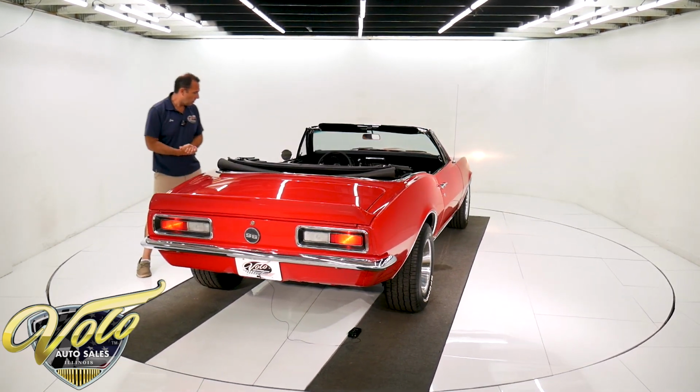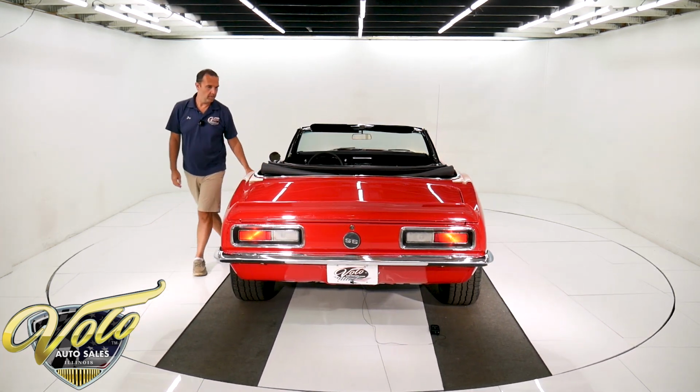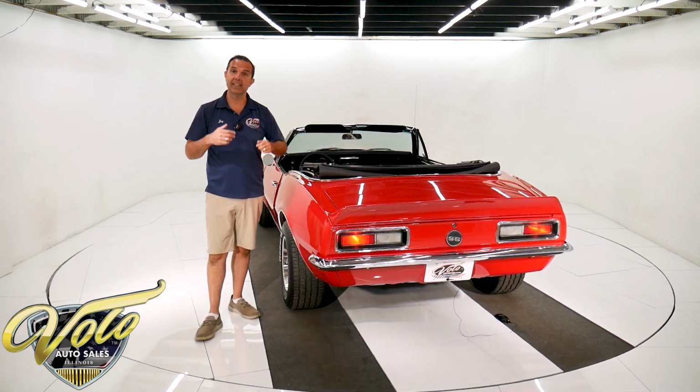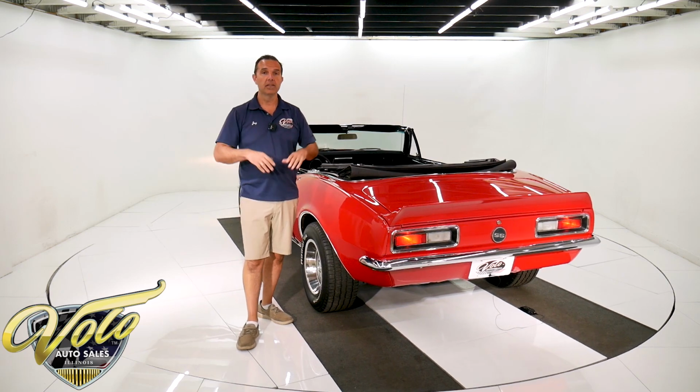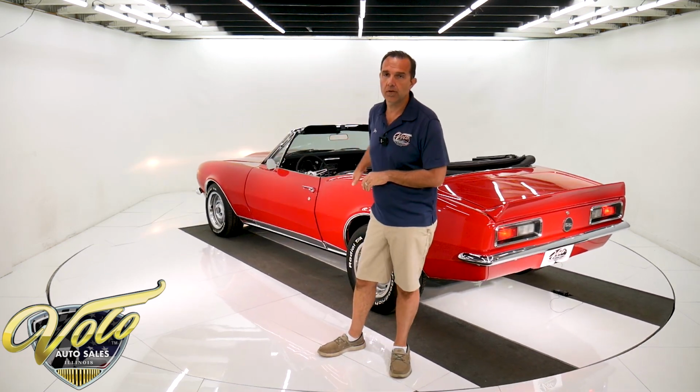This door needs to be pulled in a little. The latch is loose. If I had a pair of pliers, I'd do it right now, but we'll have the shop do that. All of our cars get serviced when they come in. They get serviced the second time when they leave. So we try and make sure we deliver you a turnkey ready car. That's what this one here will be.